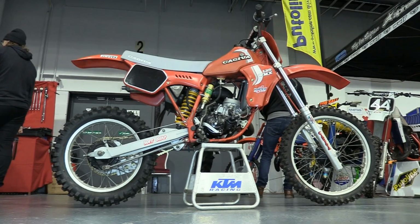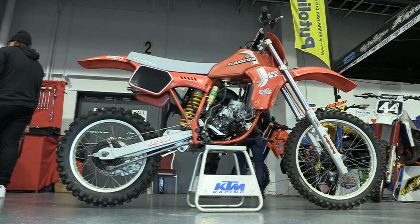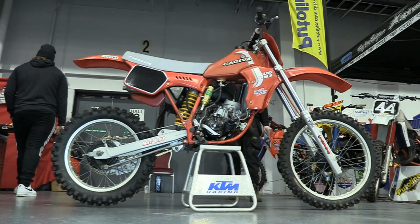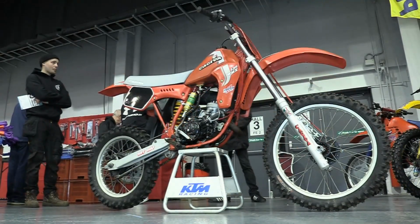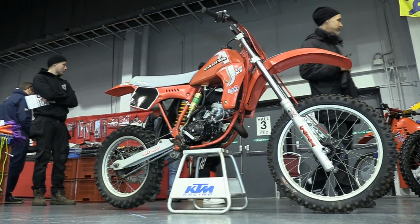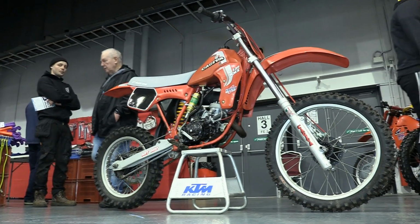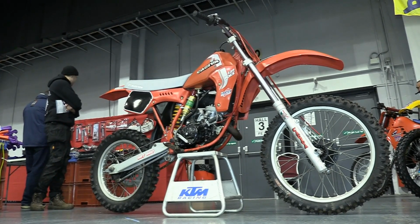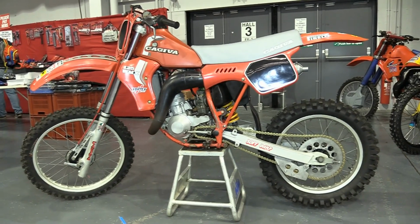Although I'm still glad that we got Nigel to dig this little machine out for us all to have a look at, because for 1983 these 125 Cagivas were fantastic little bikes, because it was relatively light at just around the 200 pounds mark, and that tubular steel frame was both very strong and it made the bike very flickable as well, and the front and rear suspensions were good enough for the early 1980s, but to top it all, it had an excellent, compact and powerful two-stroke liquid-cooled motor.